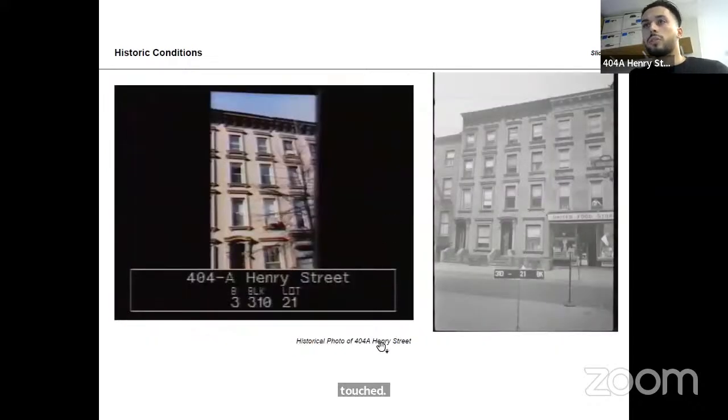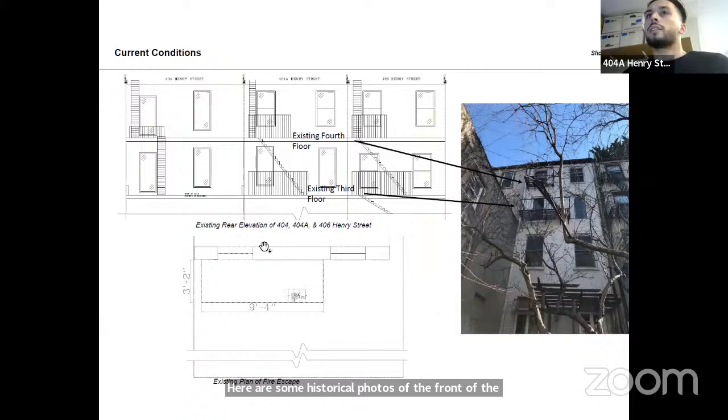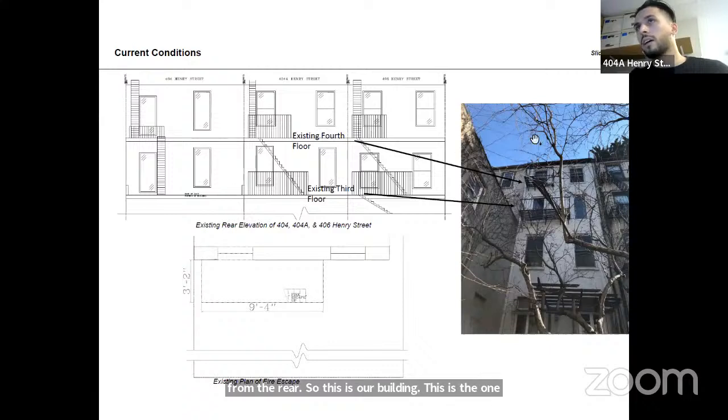Here are some historical photos of the front of the building, but we're not doing any changes there. Here is an existing rear elevation of the three properties from the rear. So this is our building. This is the one on the left side, which is right here. And this one is on the right, which we saw a photo of before. This is the fire escape that's going, both are going to be removed, but only in this area will we be proposing a new balcony.